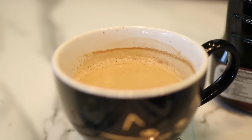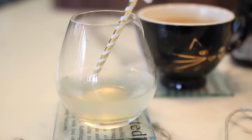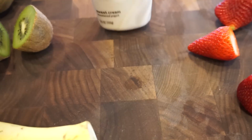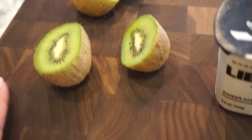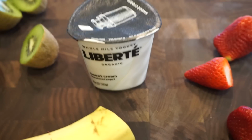I pretty much start off every single morning the same exact way, drinking lemon water and then also having my coffee. Today for breakfast, I'm trying out a new yogurt. I just saw this right next to the yogurt that I normally like to eat, and it looked pretty good, sweet cream. And then I have some kiwi that my mother-in-law brought me that needed to be eaten, half a banana and some strawberries, and I'm just gonna put it all together.